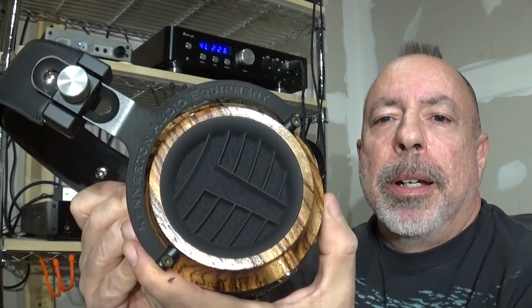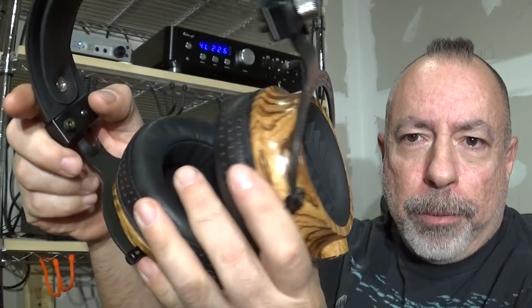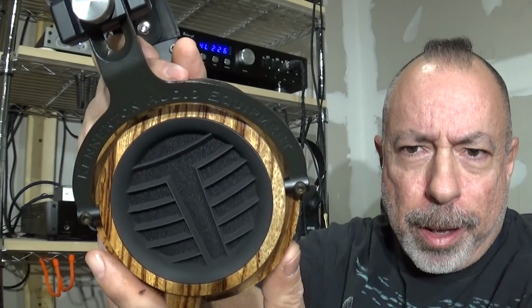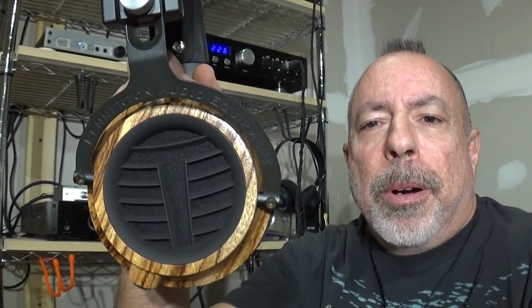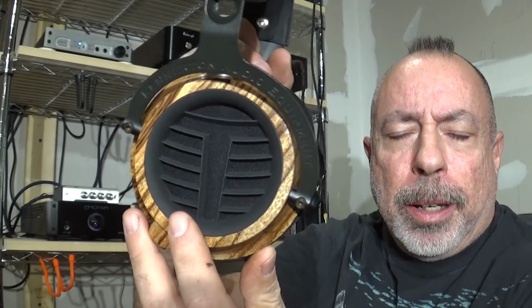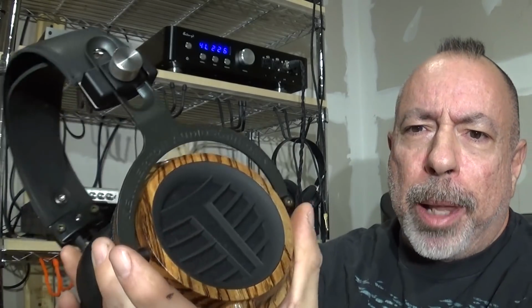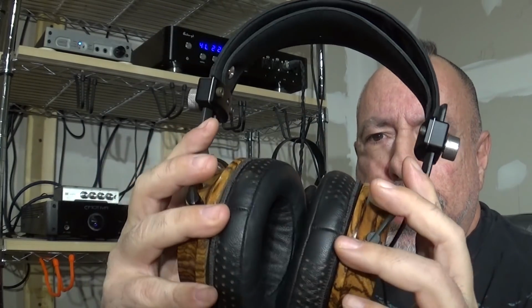This pair in particular is made of zebrano wood. You can see the grain in it. Beautiful in my opinion. These have the grill, which the Thror has a distinctive grill. You basically can see the T in the shape of the grill, which tells you that this is a Thror and not an Odin. But anyway, this one actually has a matte black finish to the grill with no shine on it, and everything else, the yokes are aluminum like the other Kennertons. These are in a sort of semi-gloss black, not really a flat black, and the leather is all in black on these.